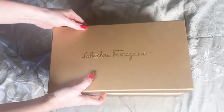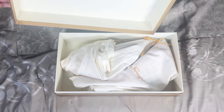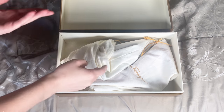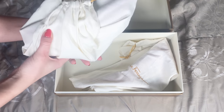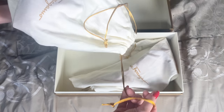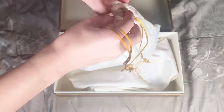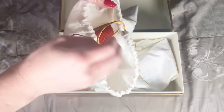Okay, so we take off the box, and inside you have each shoe, and they're each in their individual bag, so you can store it away nicely. Each bag has the Salvatore Ferragamo name on it. And then when you open it up, oh my goodness, this is the shoe.